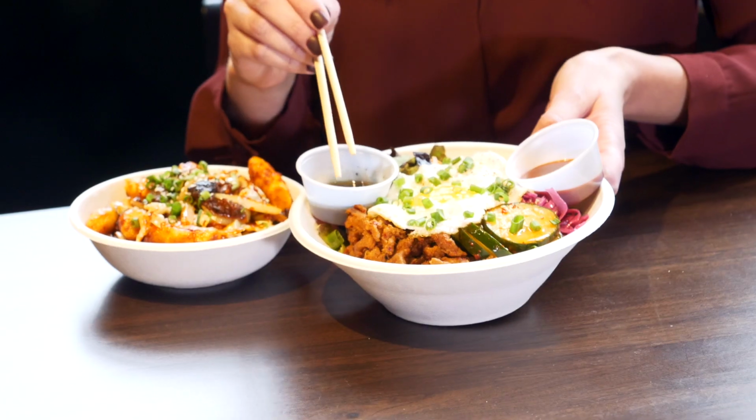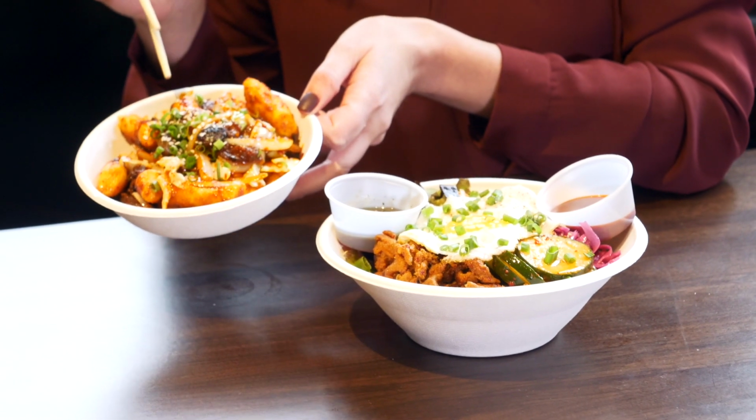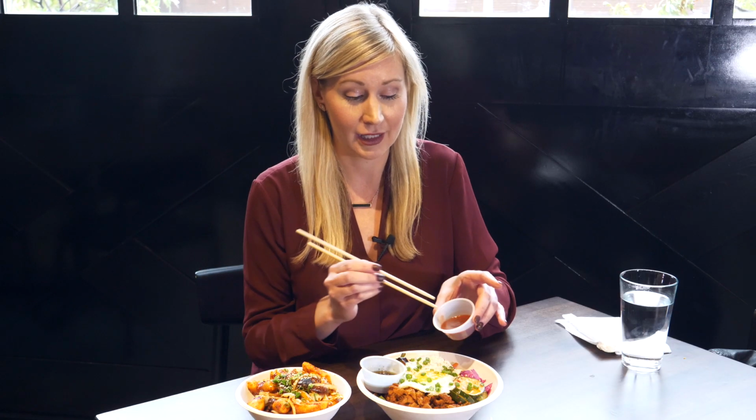We're here with the Sura Eats food options. So this is the bibimbap. I am a big fan of this. This one has the spicy pork, so I'm really excited to try that. And then this is the rice cakes. That's a Korean street food that's very popular as well. This is a spicy sauce, and this is soy.